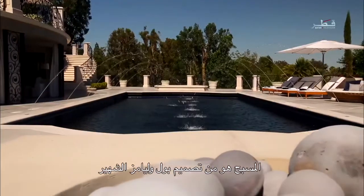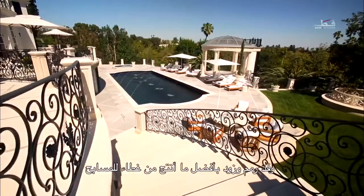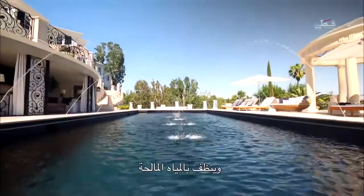The pool is the original Paul Williams design pool. It was restored, it was integrated with a state-of-the-art pool cover. It's cleaned by salt water.